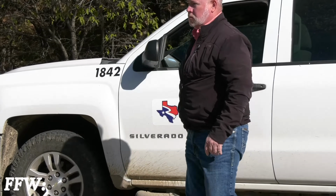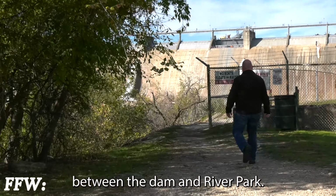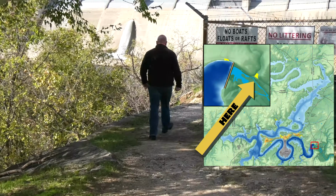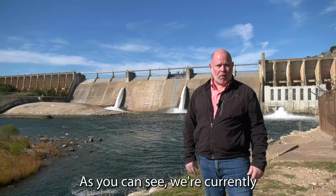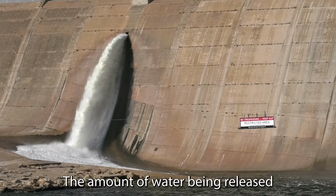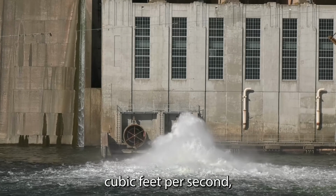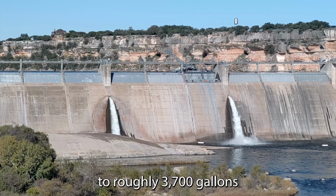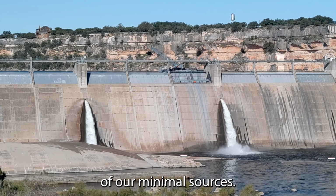Now I'm located at the second point that I referred to where the public can view Sheppard Dam, currently located between the dam and River Park. As you can see, we're currently releasing water via two low flows and a 42-inch ring jet valve. The amount of water being released as you watch it now is roughly 500 cubic feet per second, which equates to roughly 3,700 gallons per second. So that's a lot of water, and these are just three of our many sources.